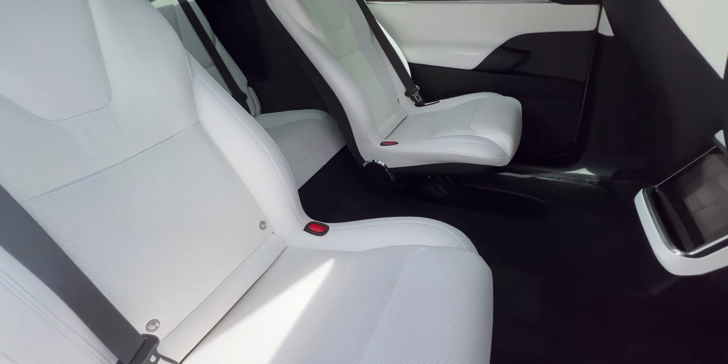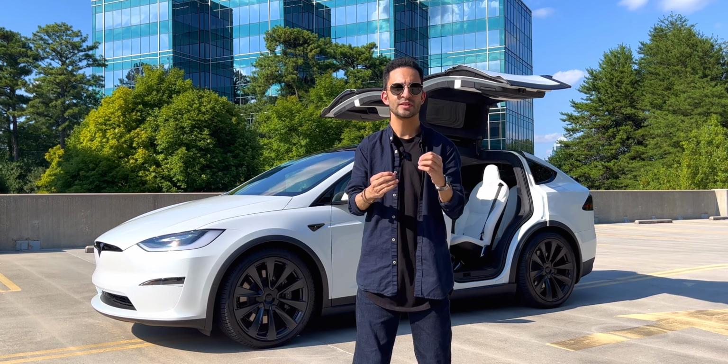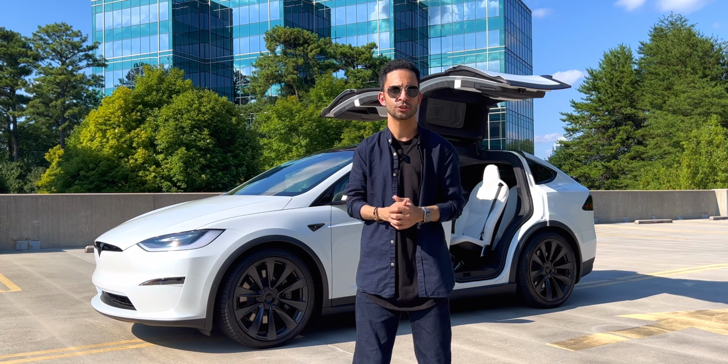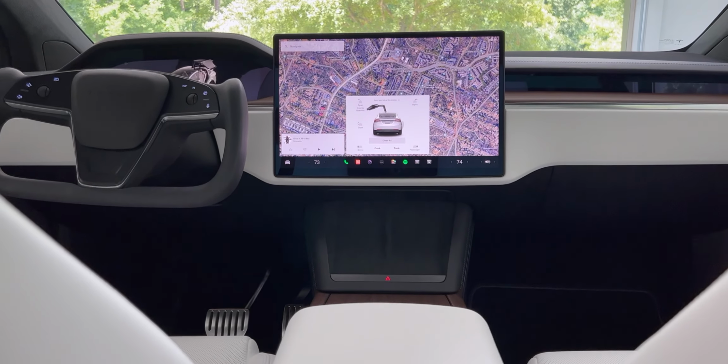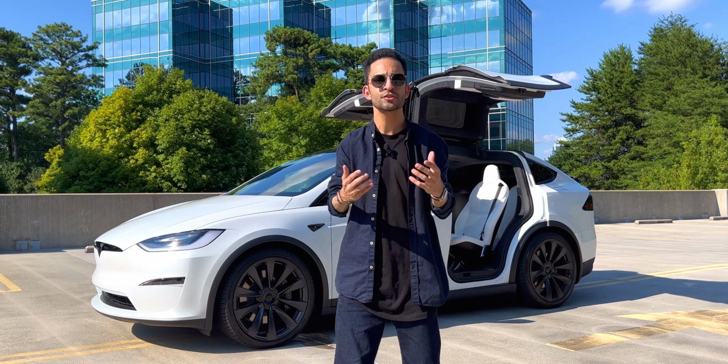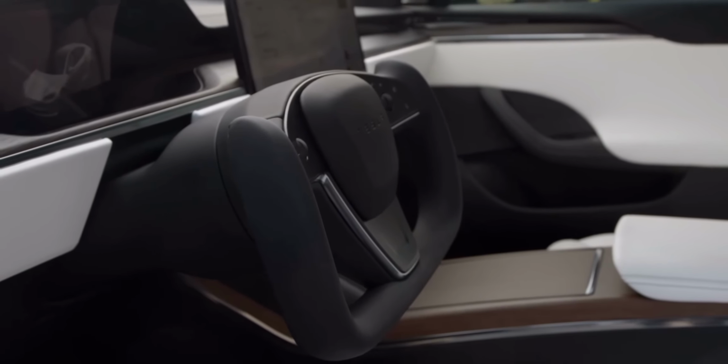Now, unlike the exterior, the interior on the other hand sees significant changes, making the cabin more appealing and functional. The redesigned dashboard makes the interior seem more sophisticated and luxurious. Also, nothing screams future louder than a yoke steering wheel.